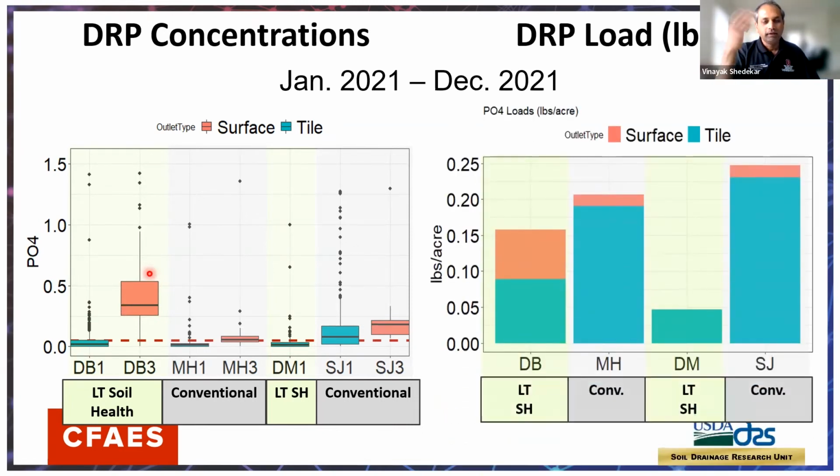Maybe we have more phosphorus loss because you have higher concentrations. But again, if you remember that lower discharge comes into the equation here, in general, we did have a greater proportion of dissolved phosphorus loss from our long-term soil health field. But if you take the total loss of dissolved phosphorus, it was much less compared to the conventional field. This was for South Central Ohio. Northwest Ohio was an even bigger difference.